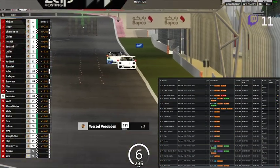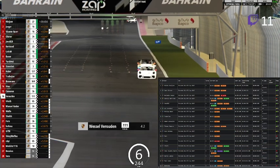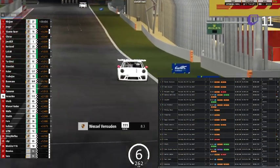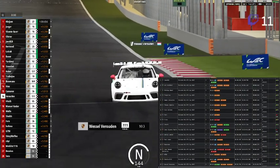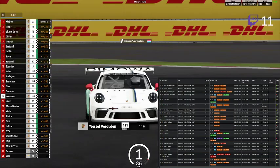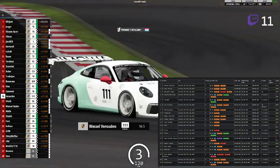Where's Verhouden going to be starting? Yardimja's going to be starting P6. Good lap from him. Good 3 laps from him. In fact, 2 minutes 1.1. Verhouden starts P22. Ben Yeager stays P3. Had an invalid final lap.